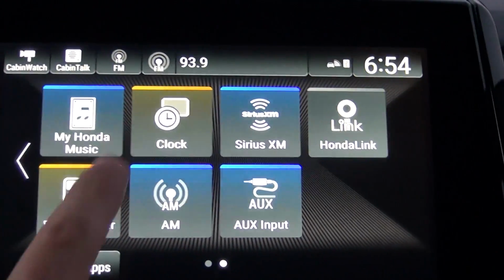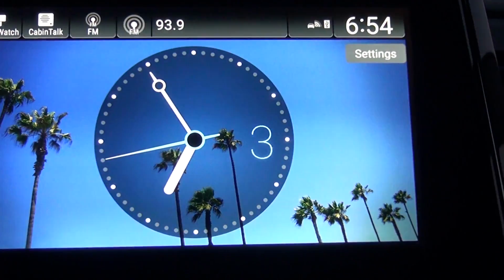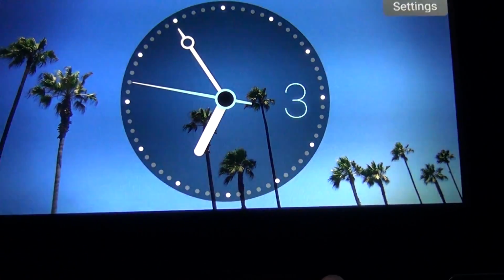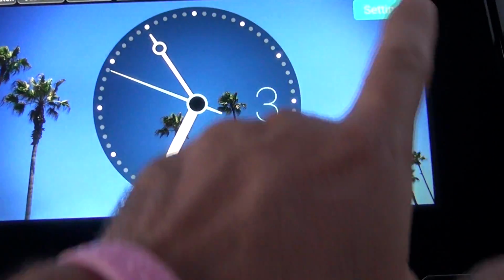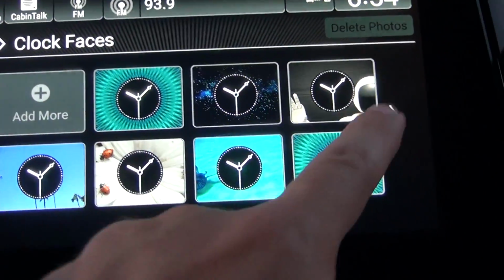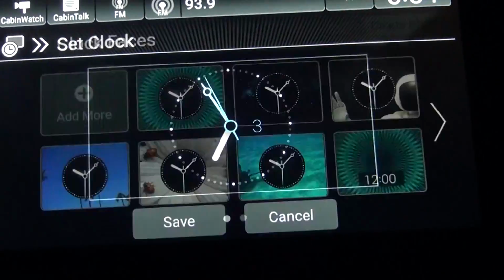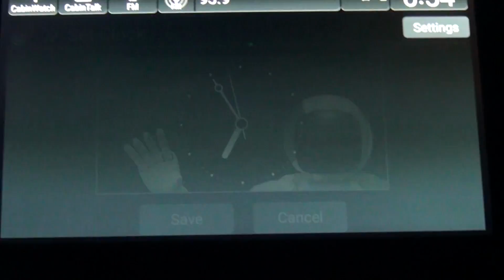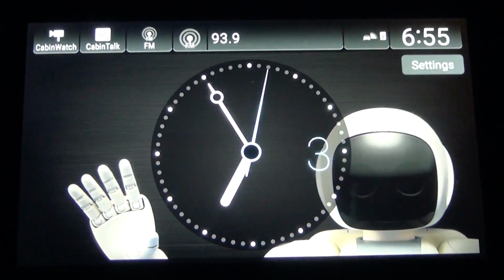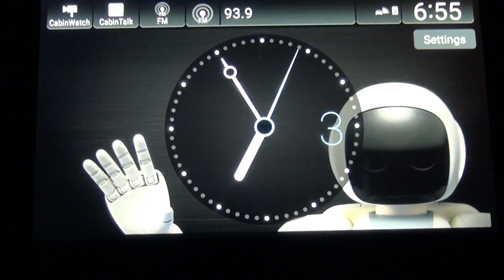The clock is also all new. Check this out. Here's your clock in the background. Here's some settings. You can set this up to a bunch of different backgrounds if you'd like. Clock faces. All these clock faces are available. There's an Osmo. Check that out. How cool. You can also upload your own photos if you'd like from a USB drive.